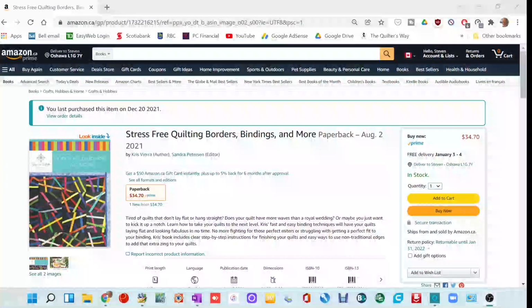This week I thought I'd talk about a new book I just purchased. It's called Stress-Free Quilting, Borders, Bindings, and More. It's in paperback format, and it is a fairly recent printing. It was available on Amazon as of August the 2nd, 2021, as you can see on the screen. I purchased this book after I saw the lady who wrote it. I believe her name is Kris Vierra.